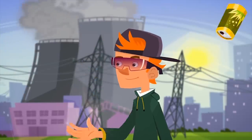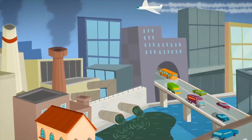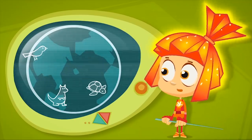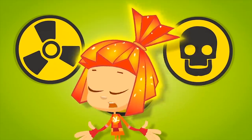Humans often act without any concern for nature. The waste from factories, airplanes, cars, and cities causes tremendous damage to nature. Species of plants and animals disappear. Air, water, and soil become polluted. And many other kinds of ecological problems appear.